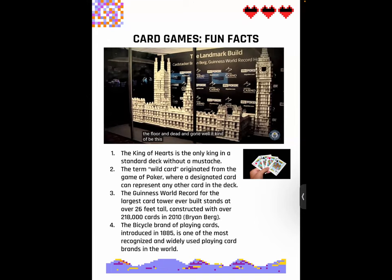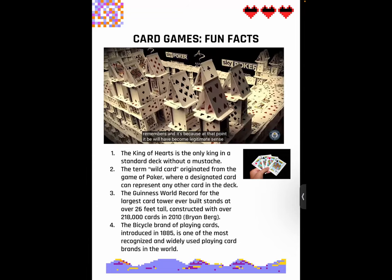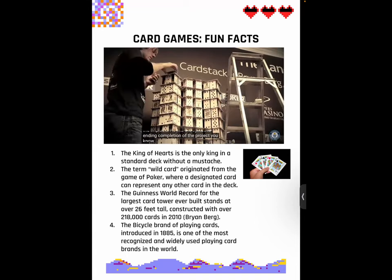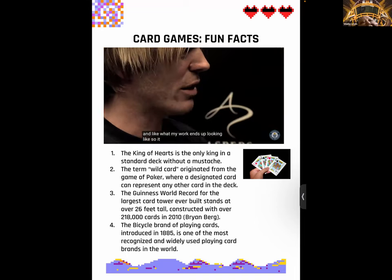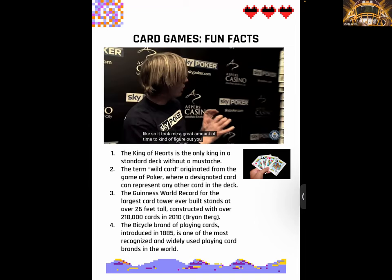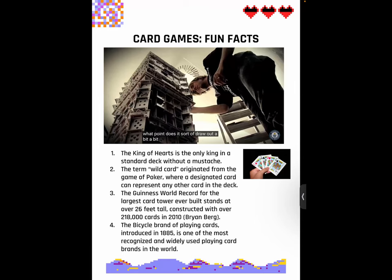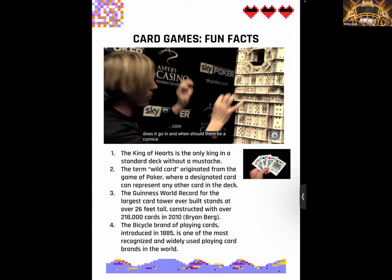Flat on the floor and dead and gone. Will it kind of be this great thing that everyone remembers? And it's because at that point, people have become legitimate in the sense that it was proven to be real. So for me, the implosion is like the symbolic ending completion of the project. You know, I'm always very critical of myself and like what my work ends up looking like. So it took me a great amount of time to kind of figure out at what point does it sort of jog out a bit and then a bit again. How long does it do that and when should there be a cornice and all those kinds of little mannerisms. And it's very difficult to get right.